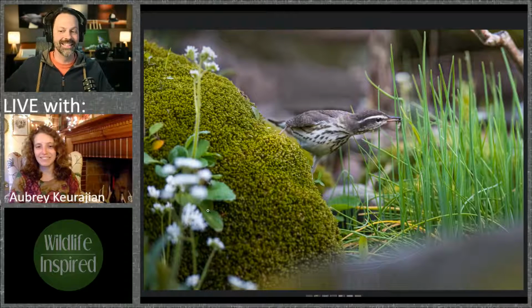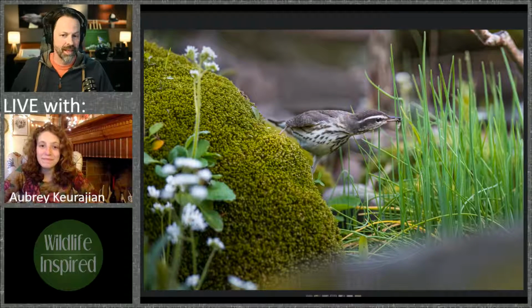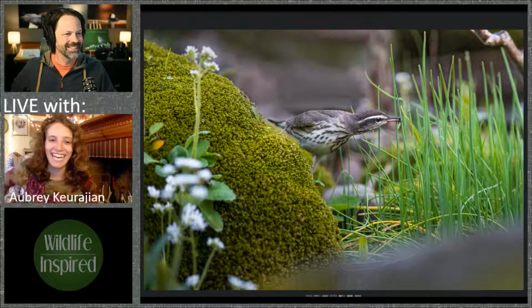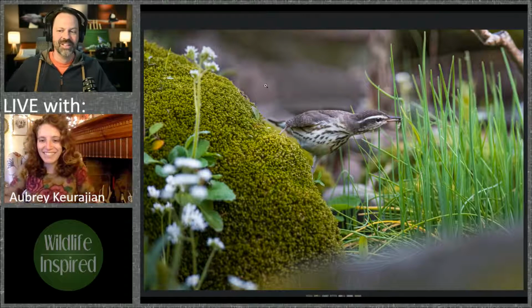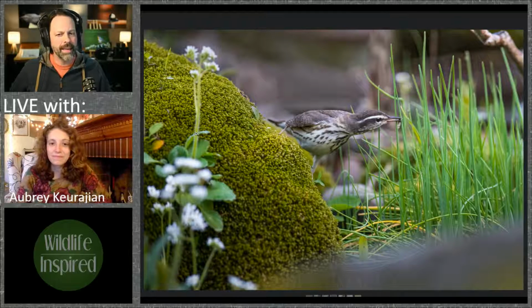Now this is a tougher one, so I'll give you a hint. There's a Louisiana water thrush. I photographed it last week, and we're trying to identify these out of focus flowers on the left. So thumbs up if you know it. You're good. You got this one. All right. So this is a pretty common one around stream banks, and that's where these water thrush live.